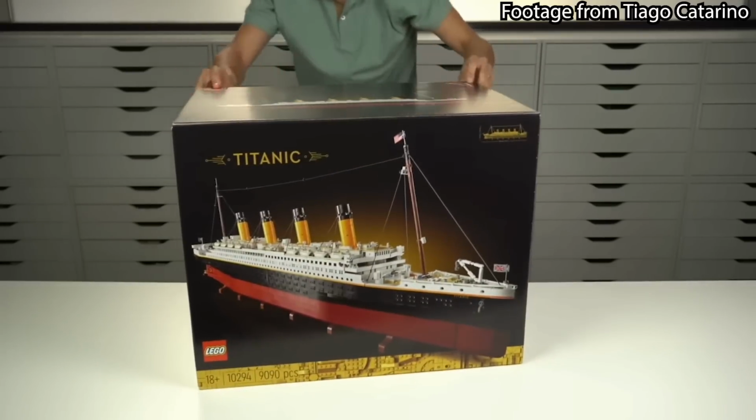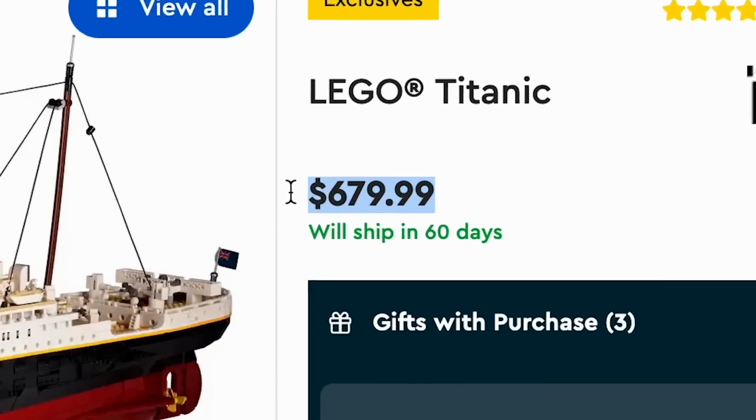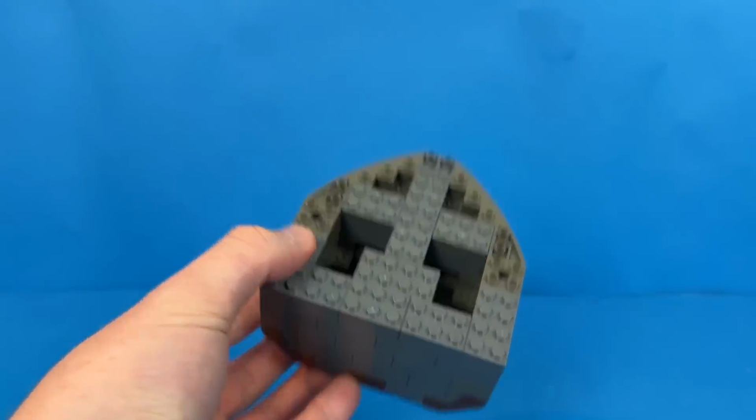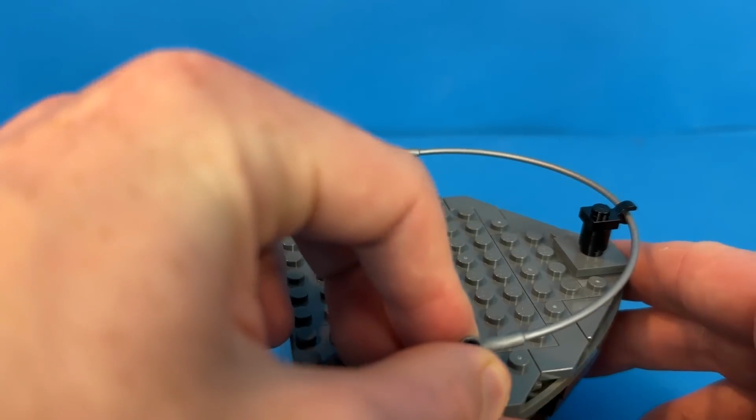Obviously I could build the giant Titanic set, but 1, it's ridiculously expensive, and 2, I have nowhere near enough space to put it, so I decided to capture the scene at the front of the boat using this old boat hull, which I filled in and plated off on top, adding guardrails before building up the minifigures.